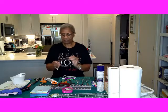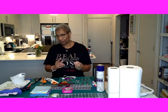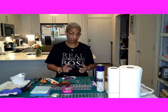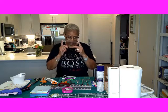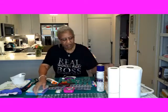I also have, I think this is like a 6-inch ruler, because especially if you're doing children's clothes or onesies or whatever, it helps if you have a really small ruler. And I dropped that, didn't I?